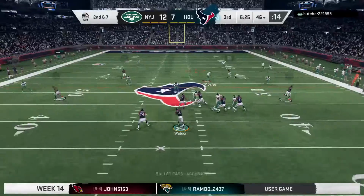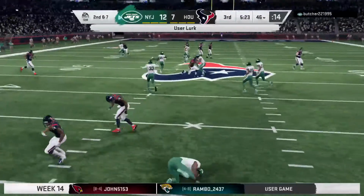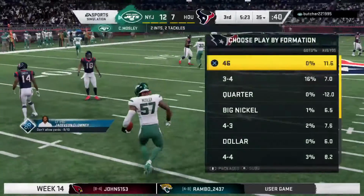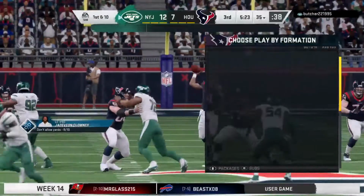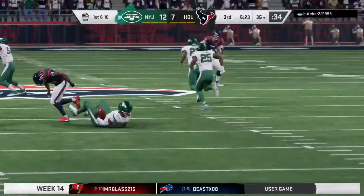On 2nd and 7, Watson. And for a 3rd time tonight, he's intercepted. Picked off by the linebacker, C.J. Mosley. And his crew will take over with a football at the 35-yard line.